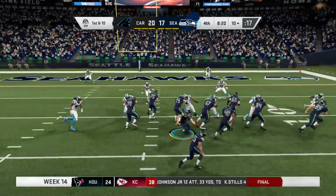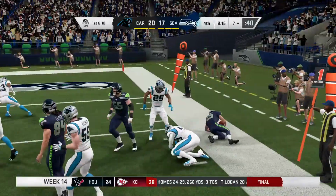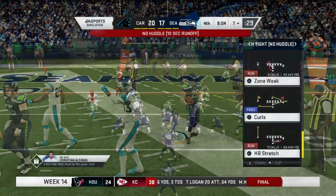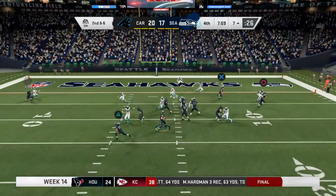And here, why not go with the fresh legs? Able to push forward, pick up that first. And here he'll get it down to the 7. It's a pickup of 4, and it'll bring up 2nd down. 2nd and 6.